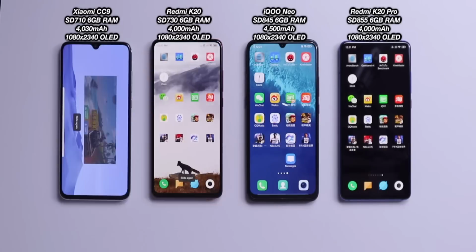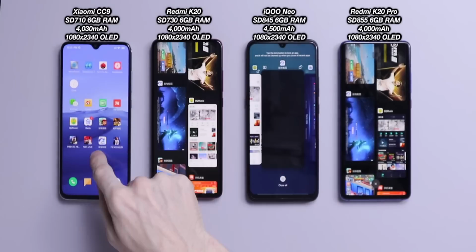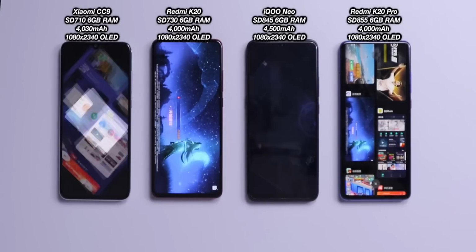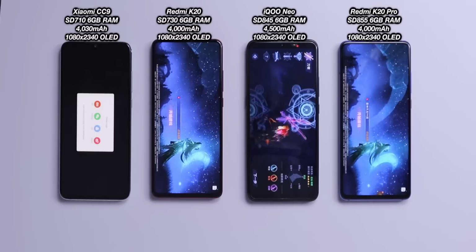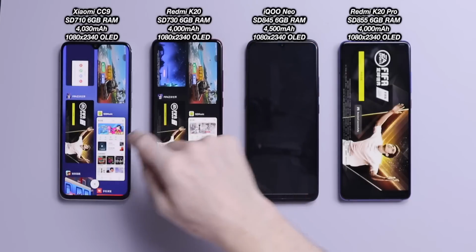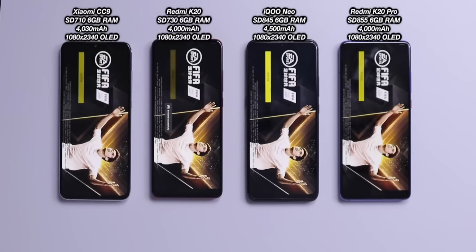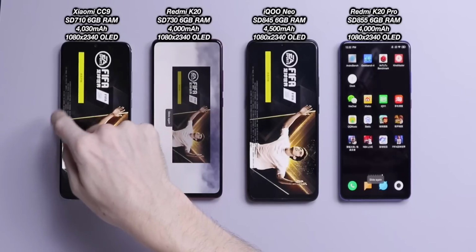All of these phones have exactly the same amount of RAM, so any differences we see should be minor, but let's go through the test. Back through to this game, Genuine Hui, they have all kept it in memory. Then going back through to FIFA, it's a big game, but it has been kept in memory on all of the phones. The next app to cycle back through is QQ Music.